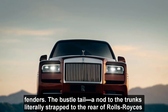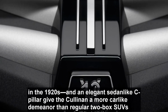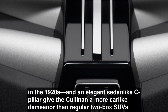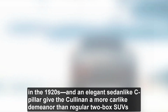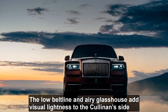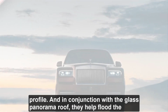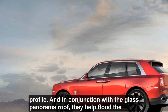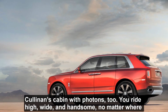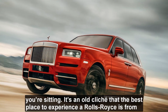The bustle tail, a nod to the trunks literally strapped to the rear of Rolls-Royces in the 1920s, and an elegant sedan-like C-pillar give the Cullinan a more car-like demeanor than regular 2-box SUVs. The low beltline and airy glass house add visual lightness to the Cullinan side profile. And in conjunction with the glass panorama roof, they help flood the Cullinan's cabin with photons, too. You ride high, wide, and handsome, no matter where you're sitting.